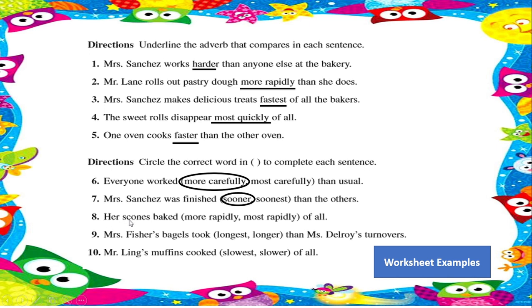Her scones baked more rapidly or most rapidly of all. Here, her scones baked, this is a kind of sweet, baked more rapidly or most rapidly of all the other sweets. So we use, between more than two, most rapidly.